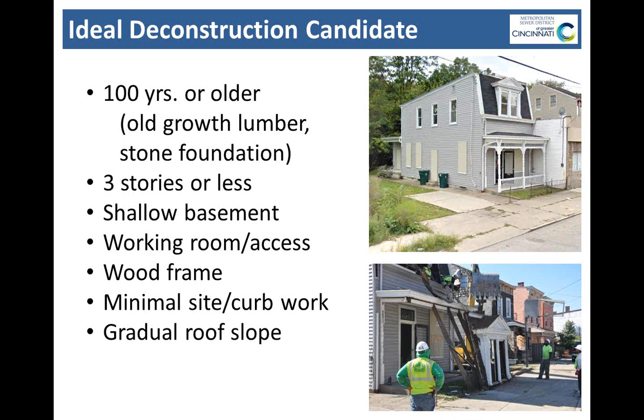When they're over 3 stories, you really kind of need a crane to get materials down safely from that high. Buildings with shallow basements or no basements, ideally, that's less site work, less fill you have to bring in. We need working room around the buildings. It's ideal. A lot of these houses had vacant lots next to them where a house was previously demolished, and that's really ideal. We need this space so we can load materials, so our equipment can pull sections of floor and wall out of the way so our crew can disassemble them without being right underneath the equipment, and for loading and unloading and bringing trucks in.